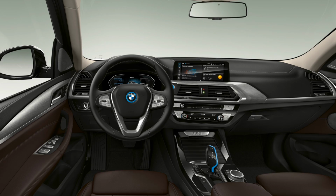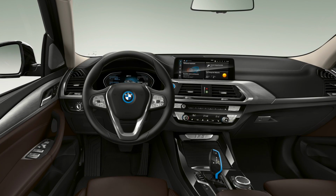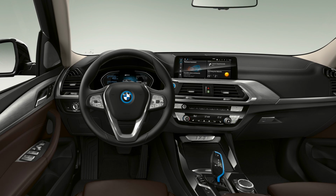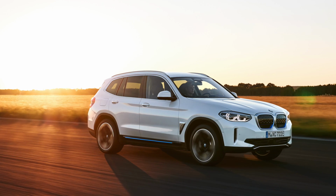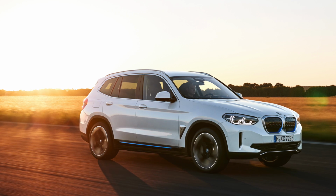So, what do you think here of the first overview of the BMW iX3? Full electric platform or integration to the existing platforms? With these EVs, what do you think is better and how do you like this iX3?